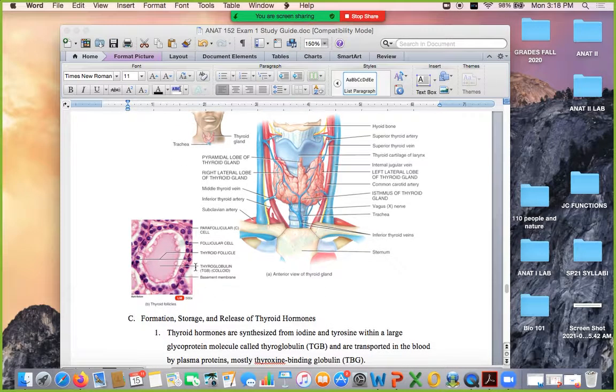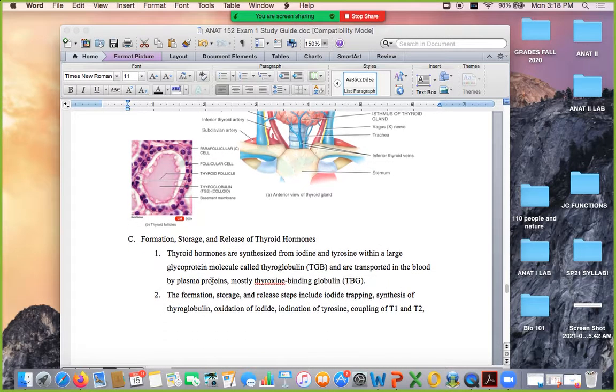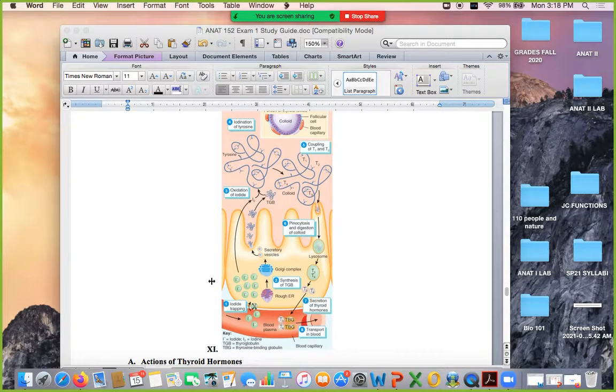Inside the thyroid, we have follicles. Those follicles are going to be responsible for the creation of thyroid molecules, T3 and T4. We also are going to have follicular cells that surround the follicle, and parafollicular cells that are just outside of that follicle, sitting as a support network. That all happens by a pretty complex pathway, which I told you I wouldn't quiz you on details of, but I do need you to know the overview of.